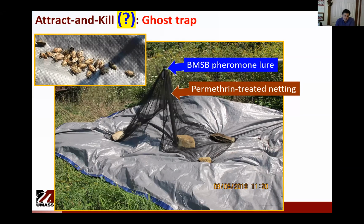So now this slide is just to discuss briefly the ghost trap, which basically you can use the brown marmorated stink bug pheromone in combination with a permethrin or another pyrethroid insecticide. So this netting is toxic, of course. When the brown marmorated is attracted to the area by the pheromone, the adults and the nymphs walk on these treated surfaces, so they die.